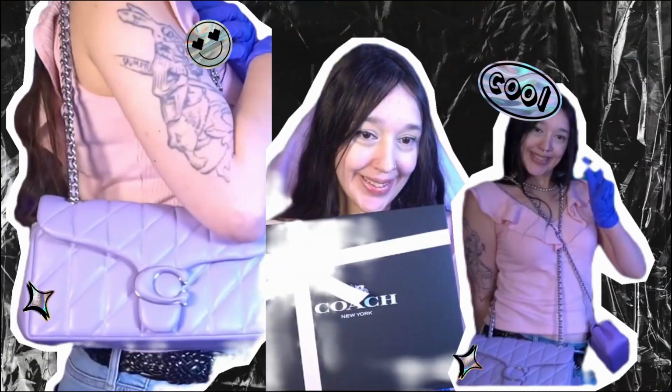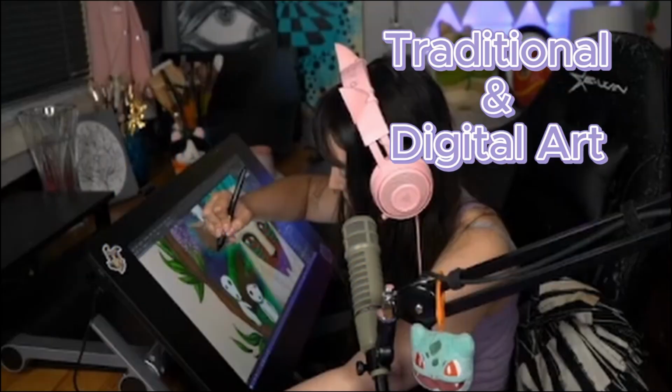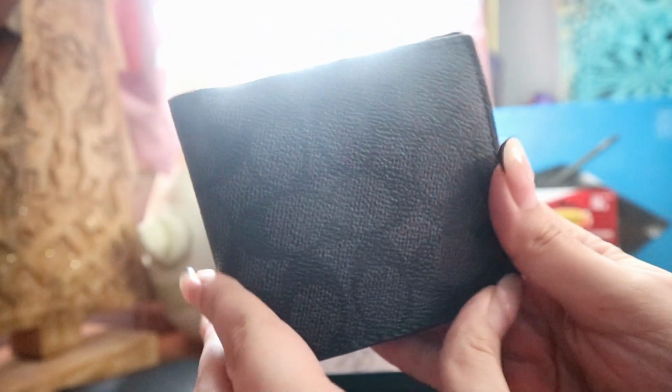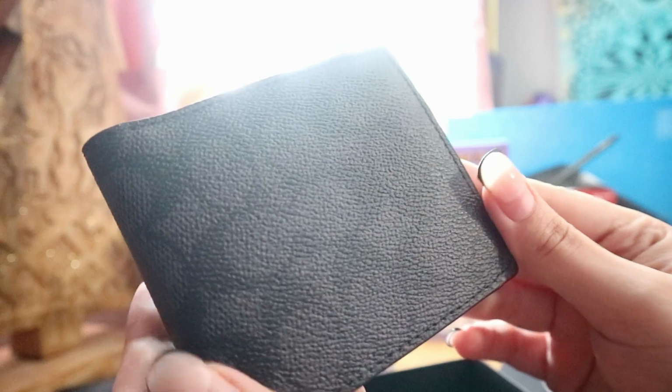And I had them gift wrap it, so it's wrapped up in tissue paper. I had to, of course, inspect it too to make sure it was okay. But it's gray and black and it has the C's all over it. And it's coated canvas, and then you see the logo right there in one spot.